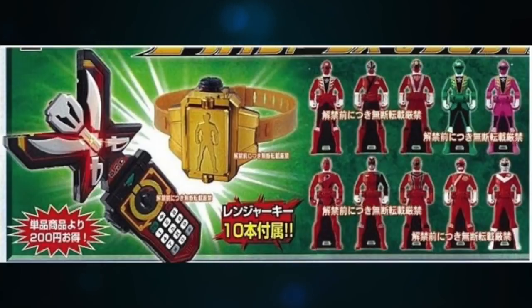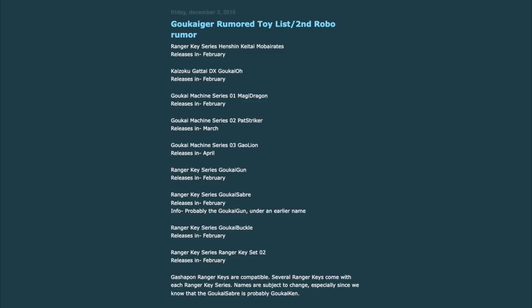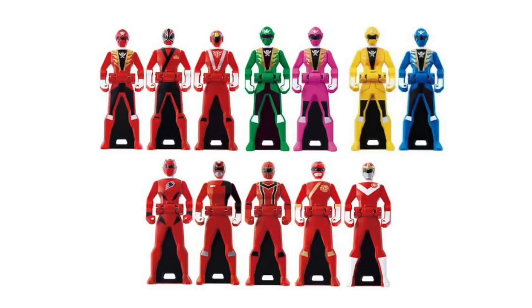The post with the toy list confirmed that not only would Gashapon Ranger Keys be compatible with these new deluxe items, but several Ranger Keys would come with most of these. And with that, these were the first batch of Ranger Keys out there, 5 Gokaigers and 7 Legendary Reds, most coming from the recent series before Gokaiger, along with a few popular older series. These were all slated to release in February 2011, alongside the start of the show.